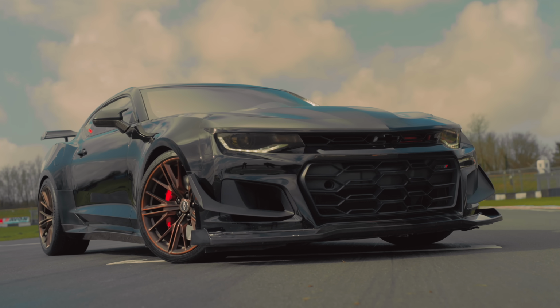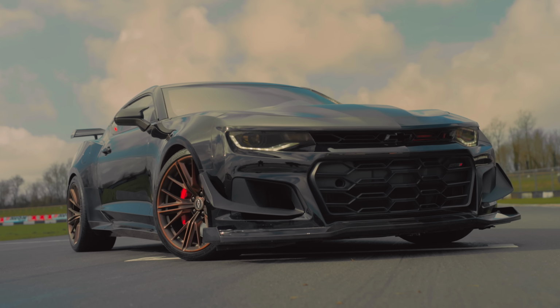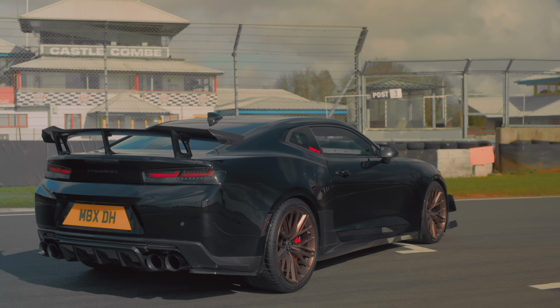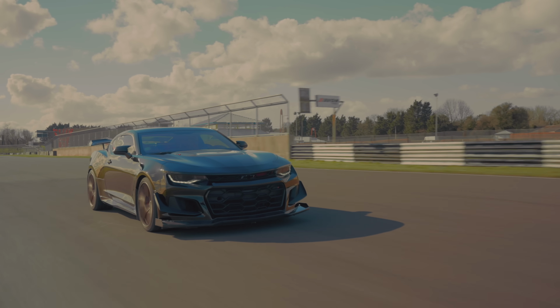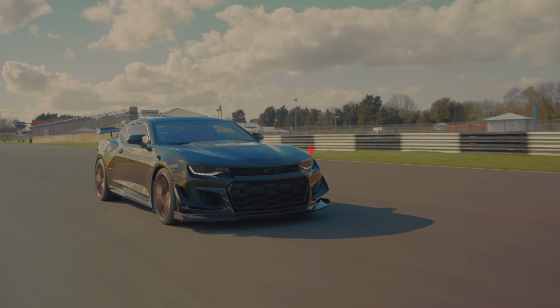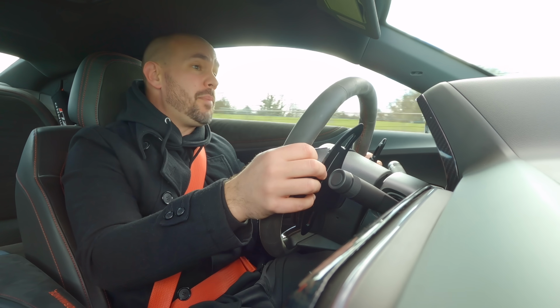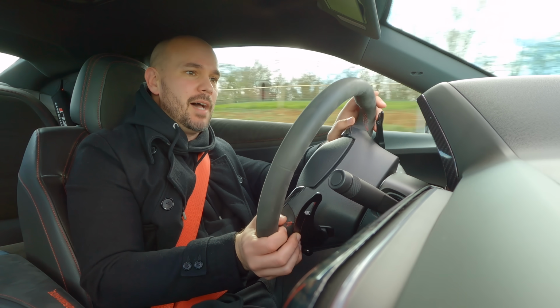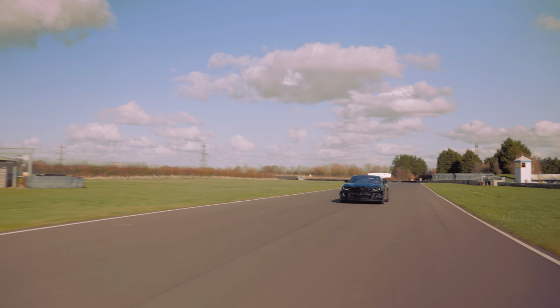A new Camaro ZL1 retails at around $65,000 or just over £60,000 all in when imported to the UK. That is ridiculous value for money. And if we allow for the fact that they're only going up in value, this might just be the definition of a no-brainer. Would I buy one of these? No, absolutely not, because if I did, I'd be on track 24/7.